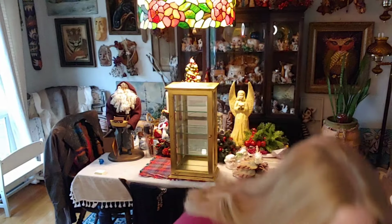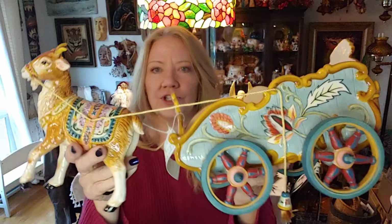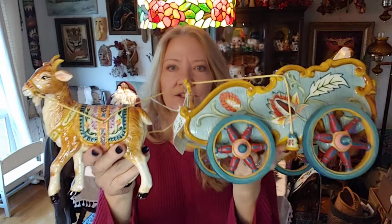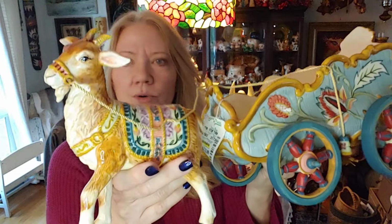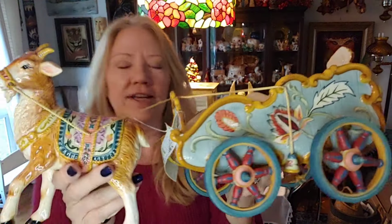It is so cute. It's beautiful, but I just love the goat on this. And it's a planter. Absolutely gorgeous. In beautiful condition. The tag is still on it. This is a great piece that I am going to be able to bring to the booth, and someone is going to walk away with a beautiful Fitz and Floyd piece for a fantastic price.